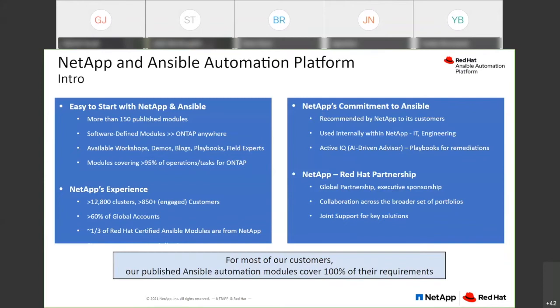In addition to an easy start with NetApp, we have a lot of experience. NetApp identified the opportunity and the potential of Ansible fairly early, and then the partnership with Red Hat helped us accelerate things. We have a lot of customers using that. Many of them are heavily engaged in our active community. They're suggesting modules and playbooks and sharing information, and it's helping other customers to learn from all that community experience. We have the majority of our large customers or global accounts using Ansible with NetApp technology, and that adds to the experience that we have and what we can bring to other customers to benefit from.